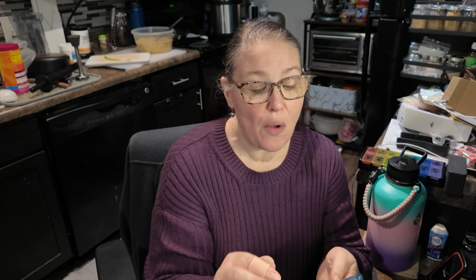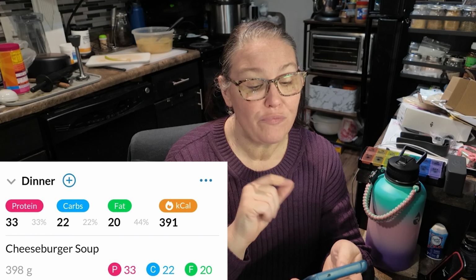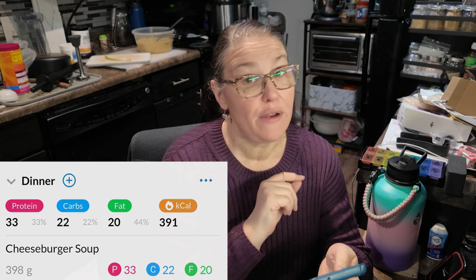I made this entire recipe for 6 servings, but once again, I underestimated how much soup it would make. So for the bowl that I made, which was, I mean, a very full bowl of soup, it was about 398 grams, so just shy of 400 grams, 391 calories, 33 grams of protein, 22 grams of carb, 20 grams of fat, 3.14 grams of fiber, 33% protein.